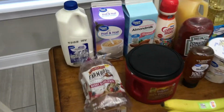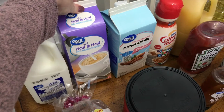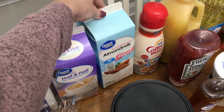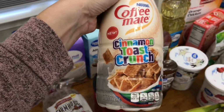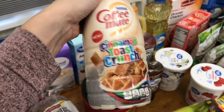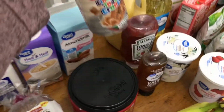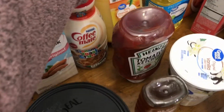We'll see. I got a half gallon of milk, a half gallon of half and half, a half gallon of unsweetened almond milk original. And I got this coffee creamer to try. It's the Coffee Mate Cinnamon Toast Crunch Creamer. I've not tried this before. Let me know if you've tried it. It says it's new, and what you think about it. I like trying new creamers, and so I just thought I would give that one a whirl to see.